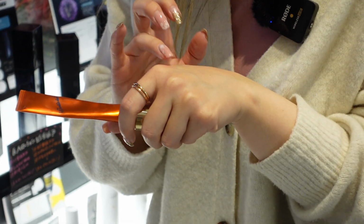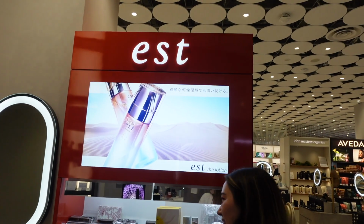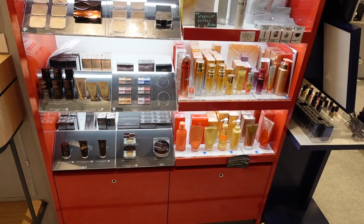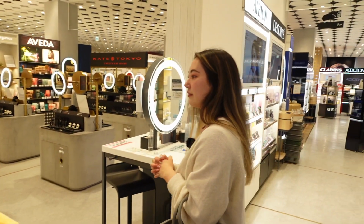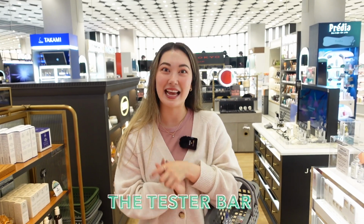Whoa, it is very, very rich. I mean, if I was balling, I would possibly be trying that, but maybe not today. I'll just stick with my $80 serum. I've seen it, never tried it. All of these high-end brands I've never tried because I'm such a cheapo. And yeah, I guess that's the end of the department cosmetics area. The next section is called the tester bar.